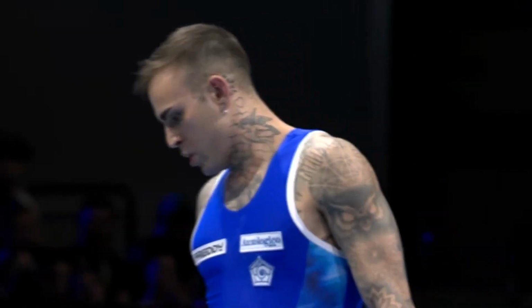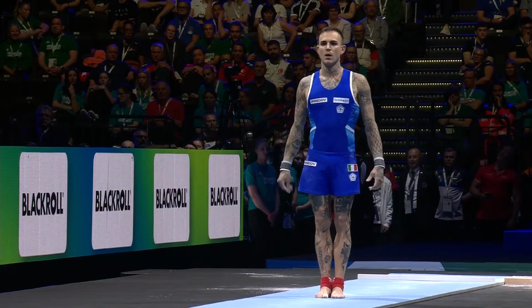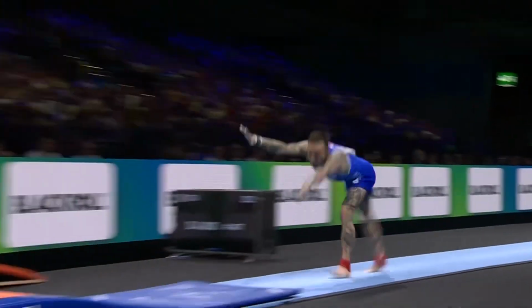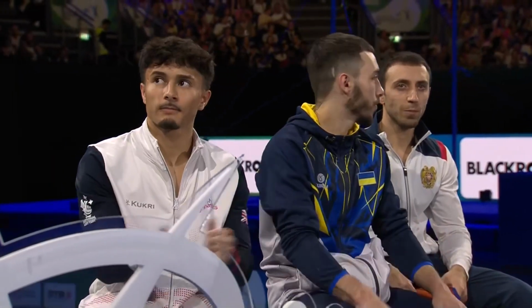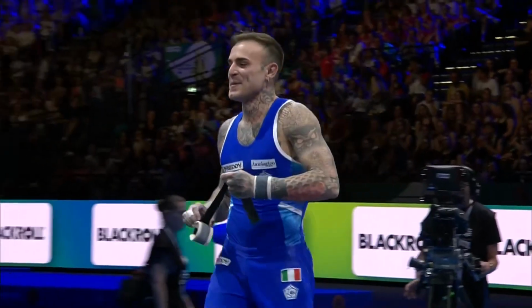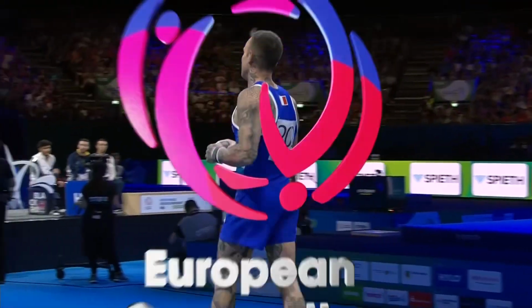Same tariff for the second vault. Same precision on starting the run. But this time the round off. Oh, and the 2.5 twist. But this time it didn't work for him, Craig. No, I was just about to say he looks totally focused. And the contrast between those vaults in the performance of it couldn't be further apart. He was so precise on the first one.